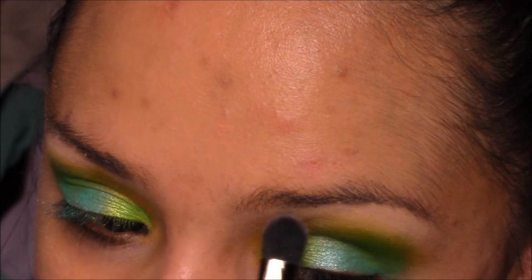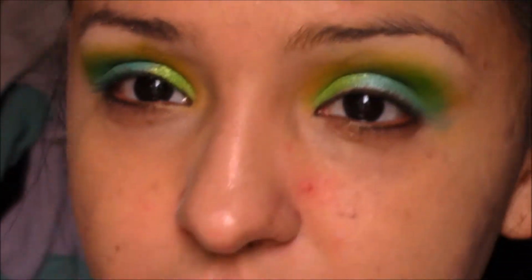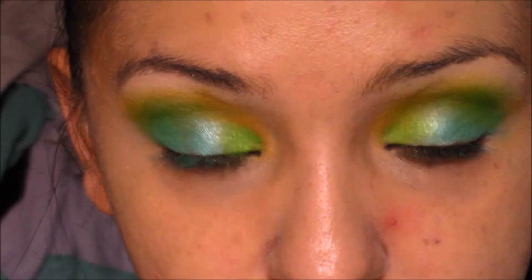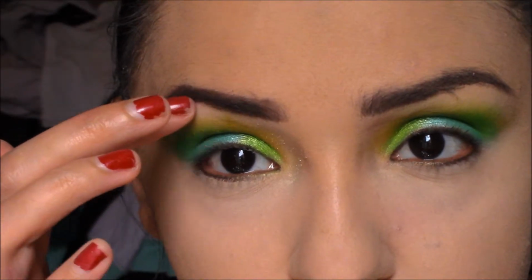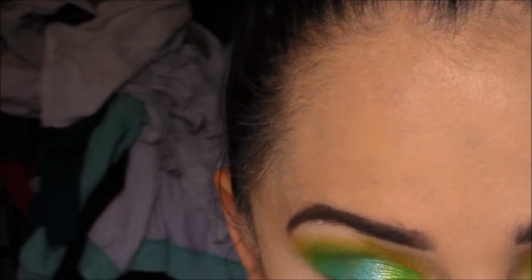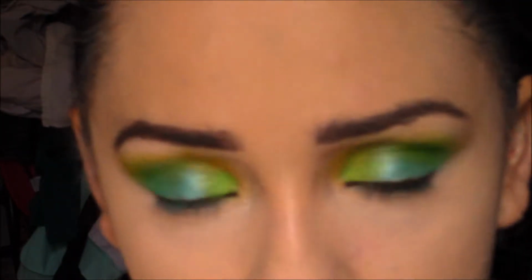I know I should have probably set my primer with that color, but I didn't want to pull from that palette too much. I just needed a brow bone highlight, but okay. All right, so my brows are sloppily done. I'm sorry about that. My brows are just not working today. I have scraggly hairs everywhere. But anyways, my brows are done.